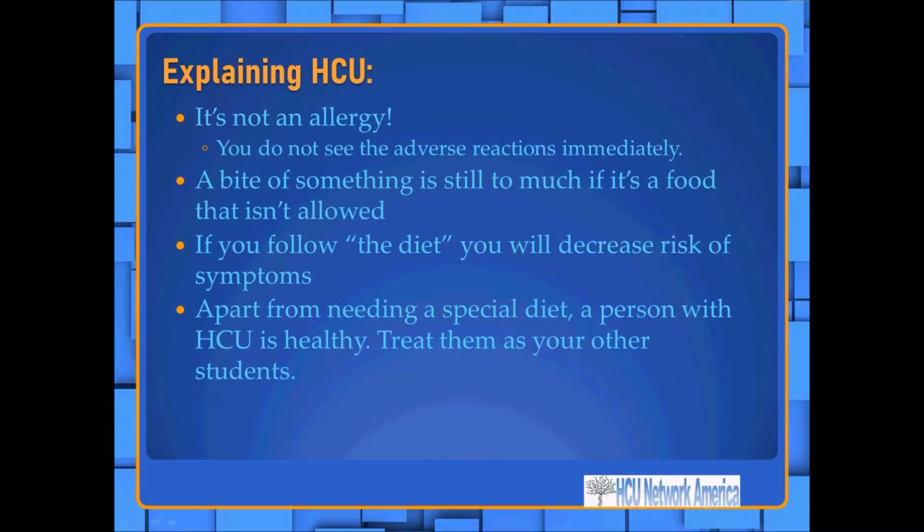Also, when you're explaining homocystinuria, it is important for them to understand it's not an allergy, but it's just as serious and life-threatening. You don't see these adverse reactions immediately, but they still have lethal consequences over time if not followed. Also remind them that a bite of something is still too much if it's food that isn't allowed.